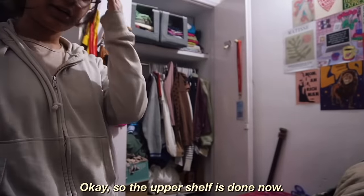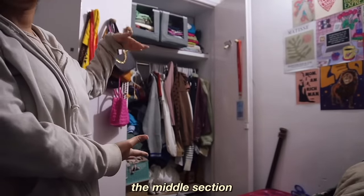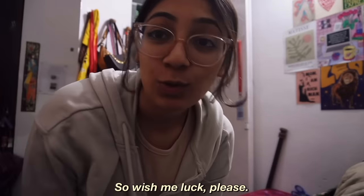Okay, so the upper shelf is done. Now I'm going to go with the biggest mess, which is the middle section. It's the scariest one, so wish me luck, please.